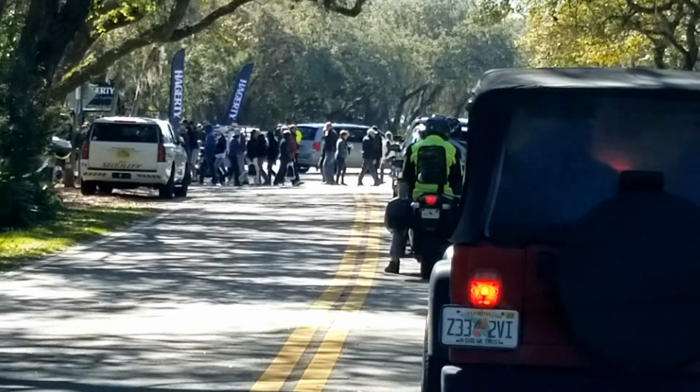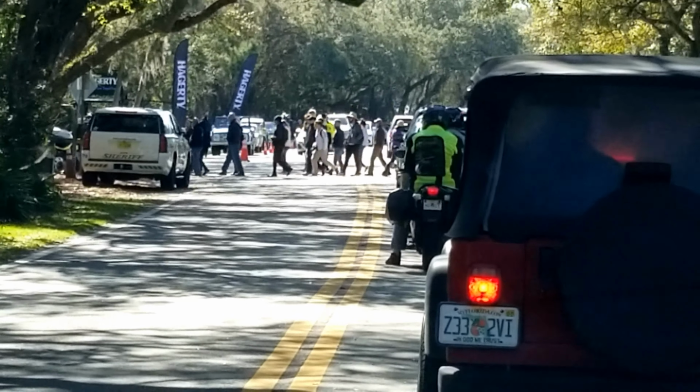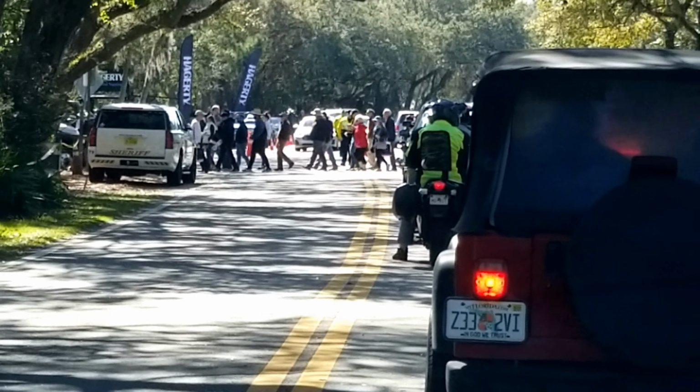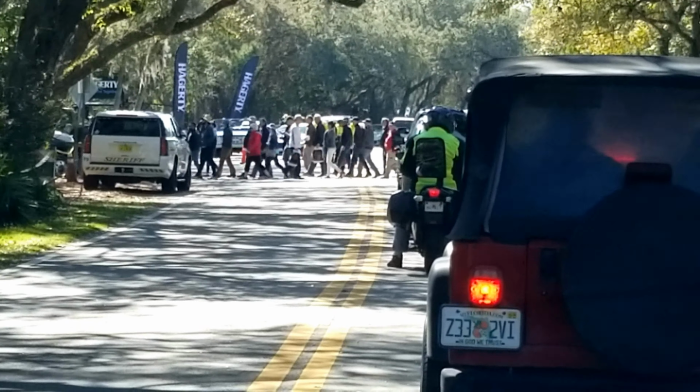This is just the crowd crossing the street to get to the Amelia Island Concours d'Elegance. I've been forever just getting to this point. I hope I don't run out of gas before I can get this thing parked. This is Amelia Island, standing in front of the Ritz-Carlton at the Concours d'Elegance, Amelia Island.